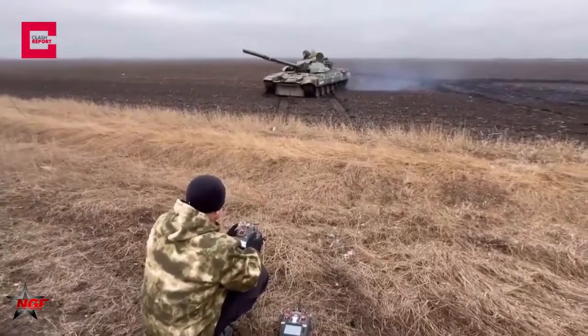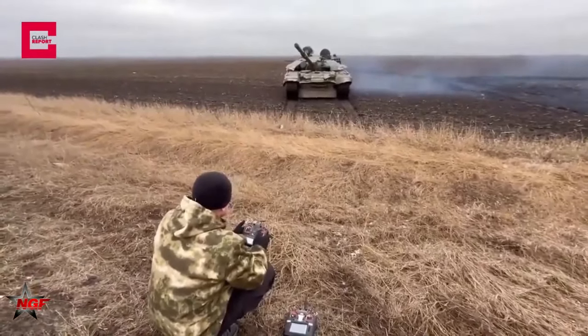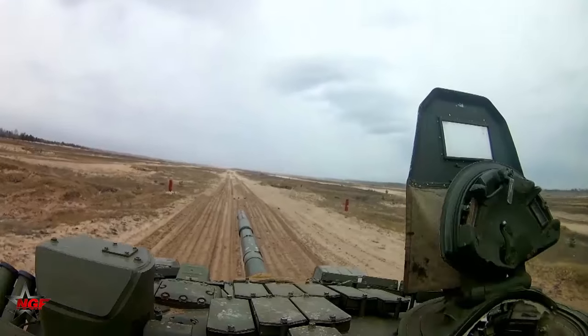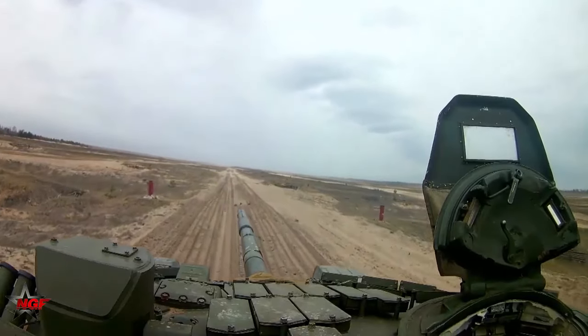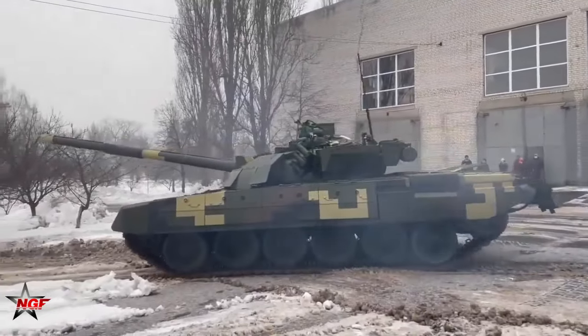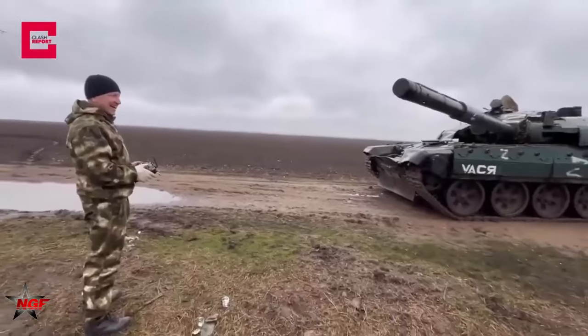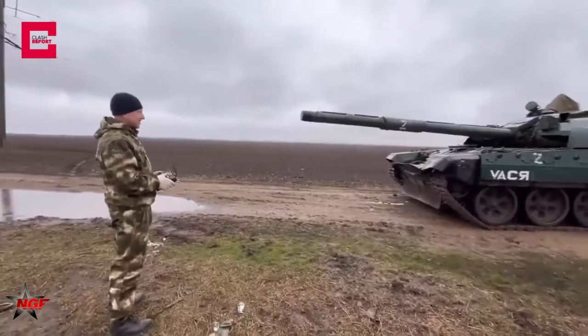From there, one of the Russian soldiers operates the tank using the handheld remote control system while sitting on the side of the field, which can be seen in the feature image of the article. A separate frame subsequently shows a soldier maneuvering the tank's top turret using said remote control system.